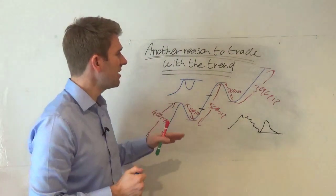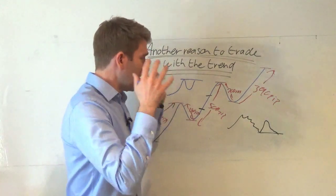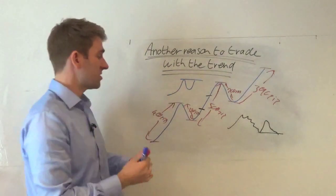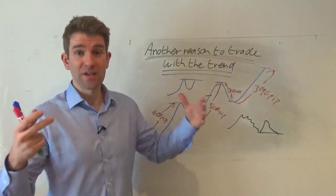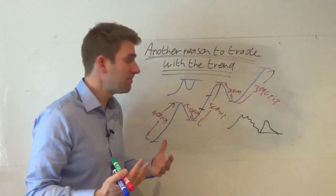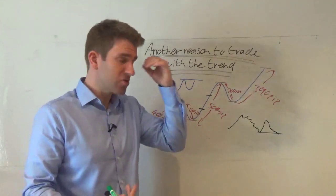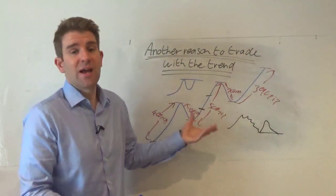So that's the kind of thing that we want to be aware of, aligning ourselves with the trend. There are multiple reasons to do it. This is just another reason to do it, guys. You get more profit potential on the upswings than you do with the downswings. It's very simplified, but you can see how in the real world environment, it's so useful, especially from the psychological perspective, and especially from an operational perspective of just actually executing the trades.